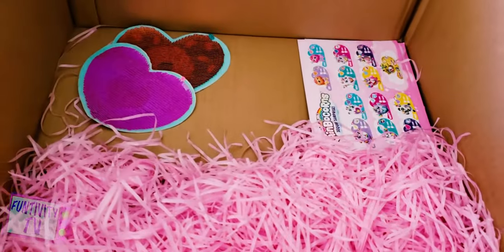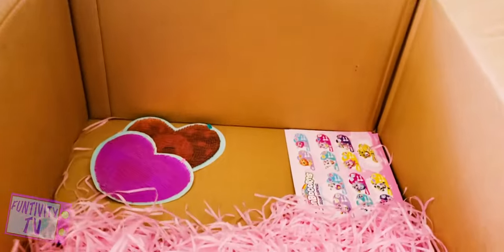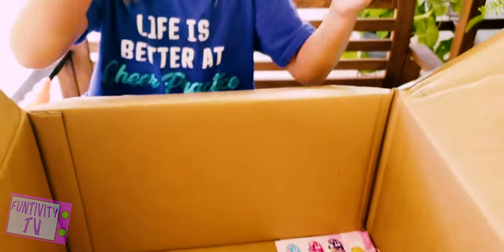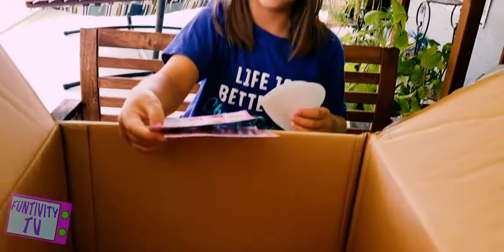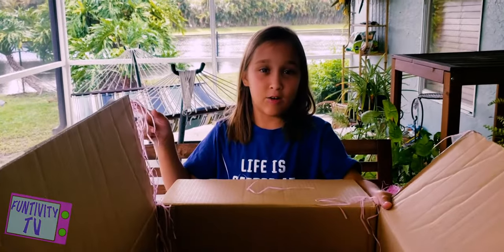So here are the two surprise eggs. I got two mystery sequin hearts. And I'm guessing I get to stick them on or something. And then I got two of these. Yeah. Woo! Yay! Don't worry, I'll pick that all.